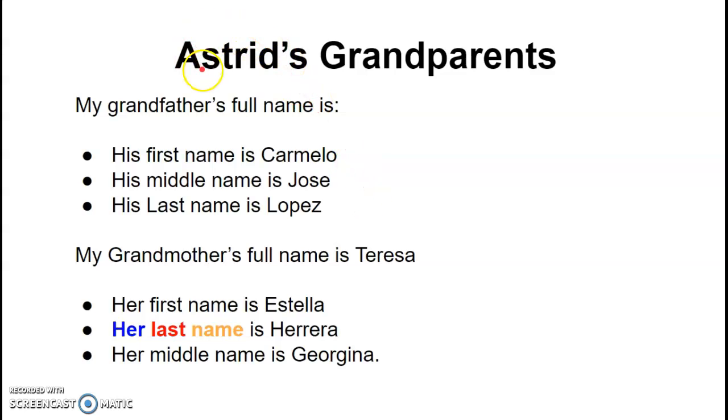Now this is Astrid's grandparents. Your grandfather's full name is, his first name is Carmelo, his middle name is Jose, and his last name is Lopez. Your grandmother's full name is Teresa. Her first name is Stella. Her last name is Herrera, and her middle name is Georgina.